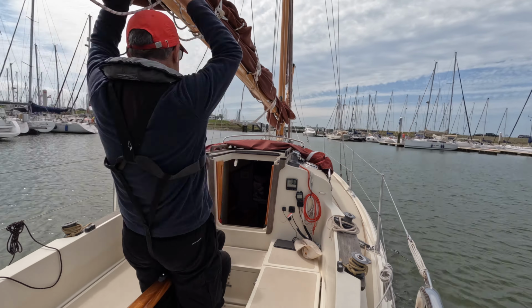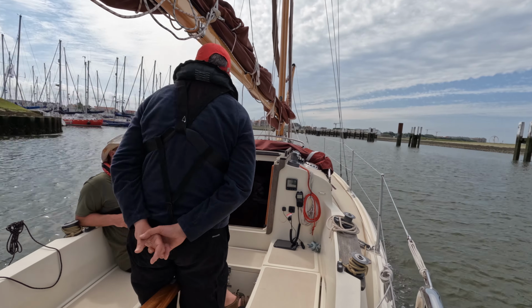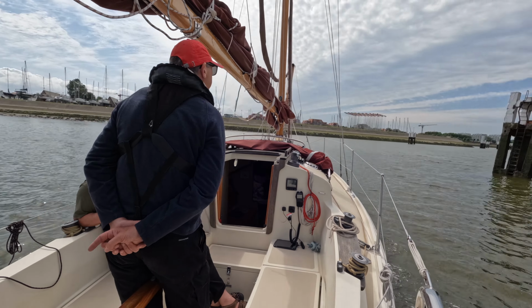We would soon see much more of canals, sluices and bridges, and as soon as the tide was in our favour, we dropped back out to sea for a hop along the coast to Blankenberge.